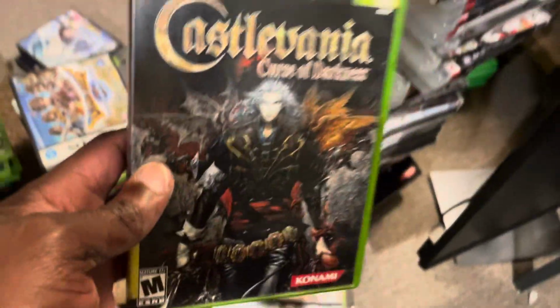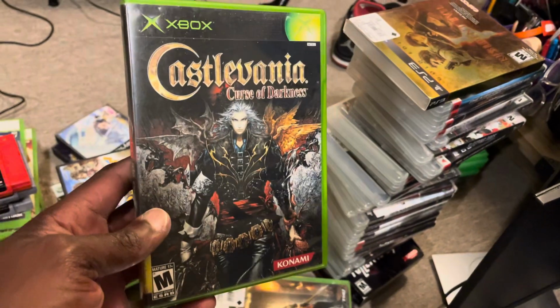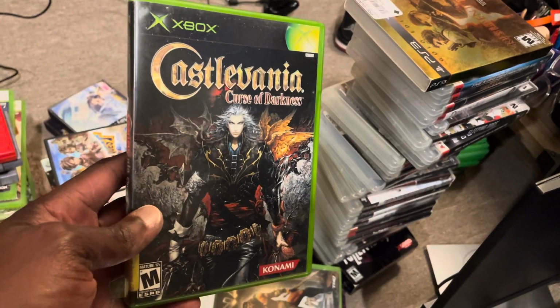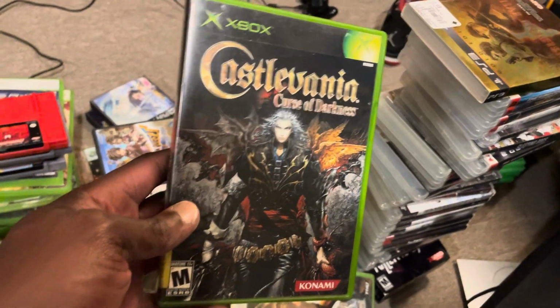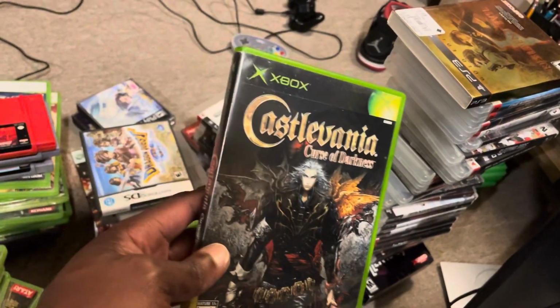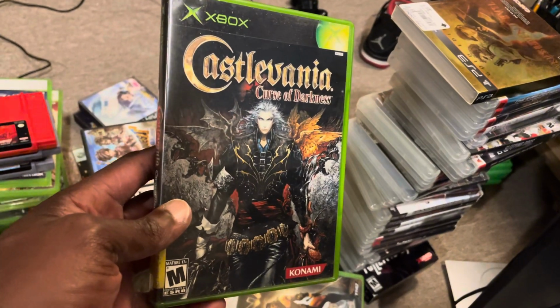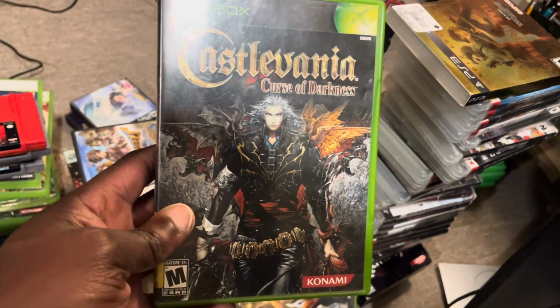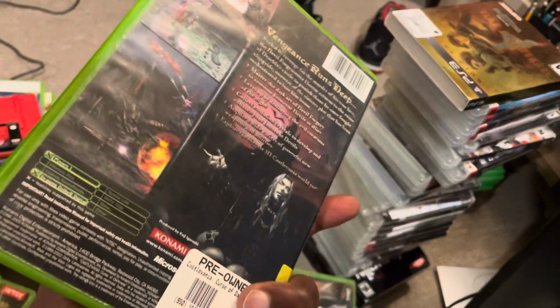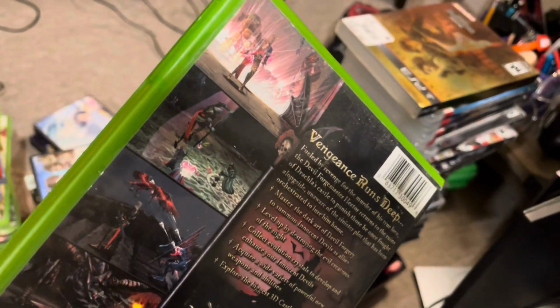Another shocker, another Xbox One. I don't run into a lot of Xbox One stuff at GameStop that isn't Halo. Like, if you're an original Xbox lover, you're gonna run into 1,000 copies of Halo, Halo 2. That's at GameStop all day. Castlevania though, Curse of Darkness, that's not something you see every day, and I was shocked to see this at GameStop.